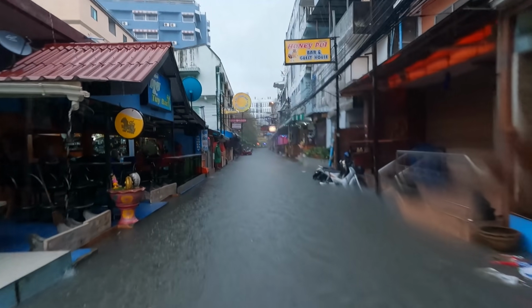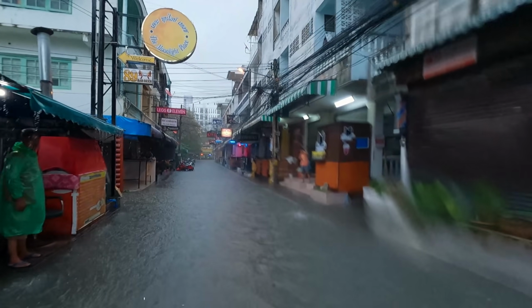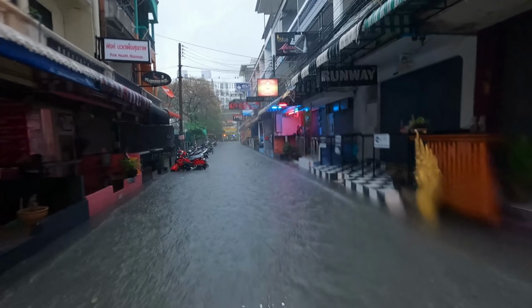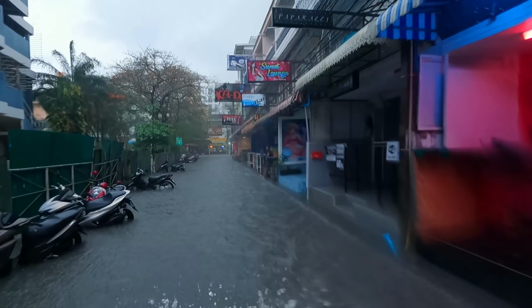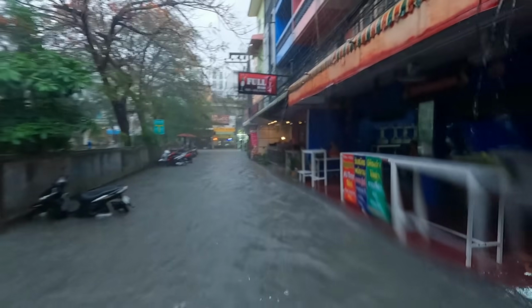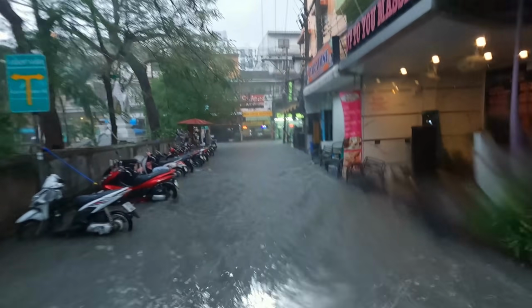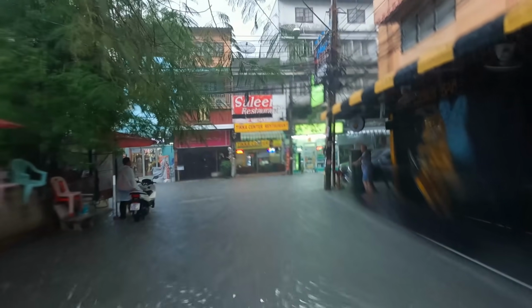I don't know. I think I'm going to declare that Soi Honey was probably the worst road that I went down in terms of a whole road. Soi Chayapum, Soi Pothole, that one spot I think was the deepest anywhere. But this, as a road in its entirety, was, I think, the worst road. So this road wins the prize in terms of the worst flood, I believe.